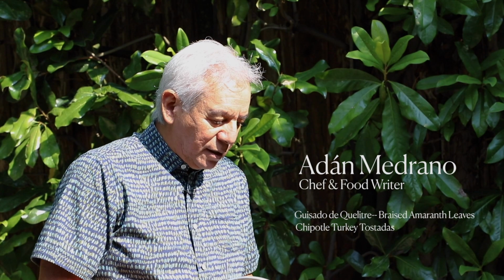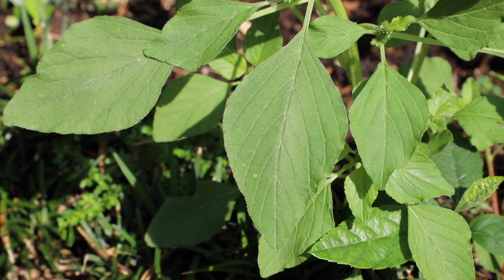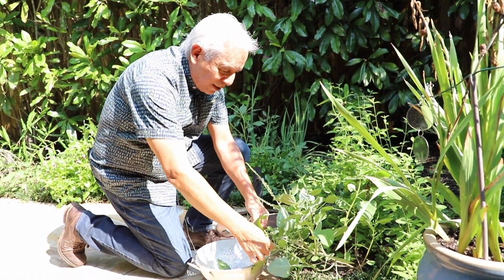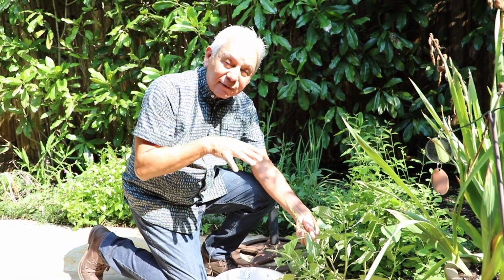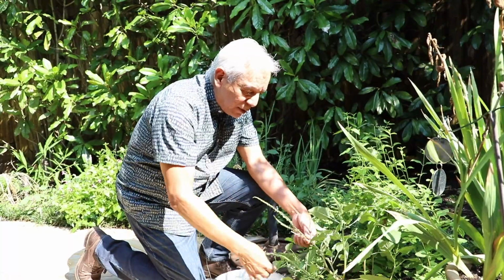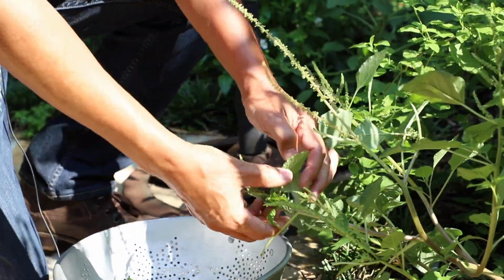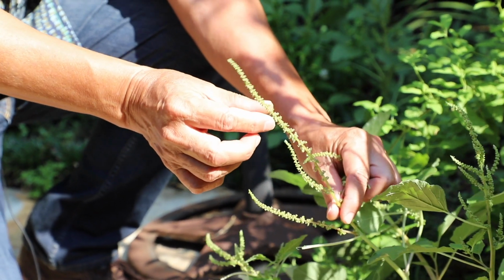We're in my garden here in Houston, and we're picking a plant that grows everywhere in Houston. If you go by the entry ramp to 59, you're going to find this. This is called Amaranth. It's native to Texas and northeastern Mexico. The Tarahumara people in Chihuahua eat this still. This is highly nutritious, vitamins A, B, C, and these little pods will grow into seeds.